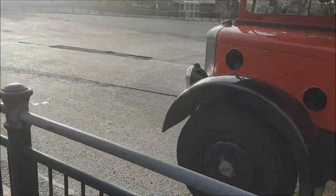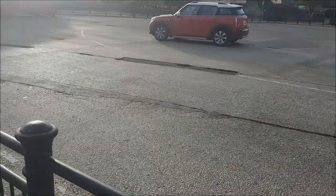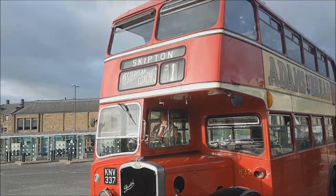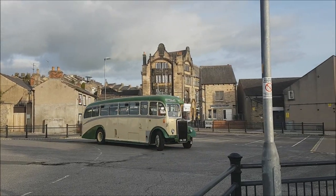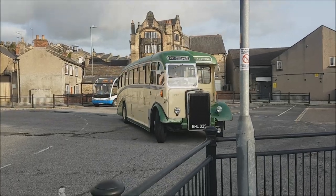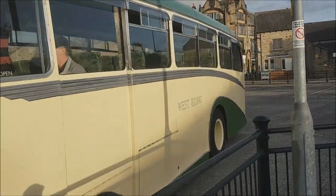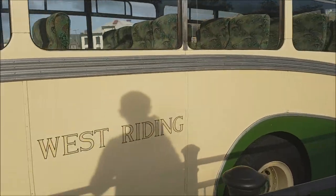So that was our second to last ride, now to wait for the bus doing the feeder back out of Skipton. And the final bus today, back on the feeder run, is EHL335, a lovely West Riding half cab single.